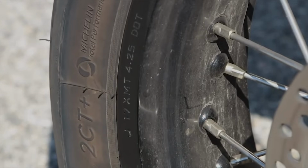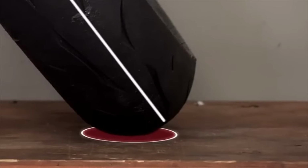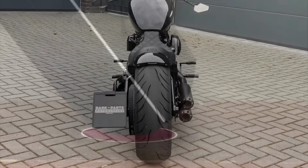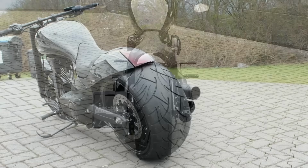Sat there quietly, minding my own business outside of a cafe with a coffee one day, I was joined by a guy who had just arrived on one of the Victory cruisers. Fairly quickly, the subject moved to tyres, and in particular, the rear tyre of the Victory. I'd heard similar conversations with Triumph Rocket 3 owners, and others to be clear. The comment that got my attention was that the bike didn't handle like it had a fat rear tyre.